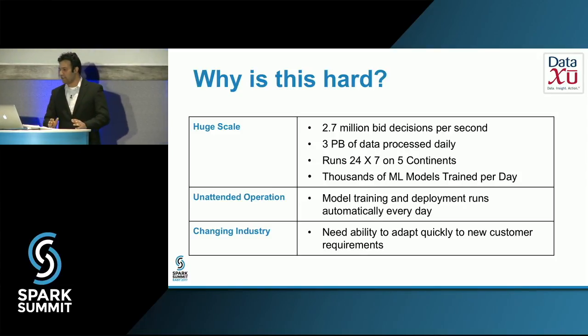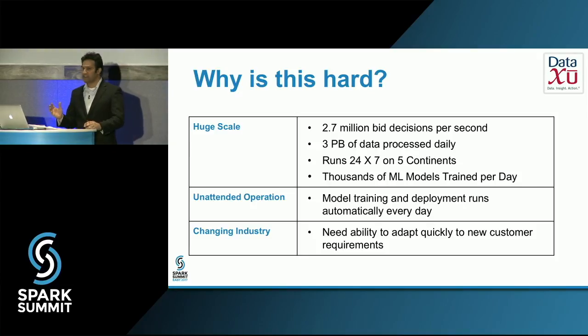So we are not only dealing with a large amount of data. Every day we generate 3 petabytes of data, and we train the models based on the 3 petabytes of data. But also we have to somehow take this 3 petabytes of data, train models based on that, and then generate classifiers that would run really quickly and generate decisions.